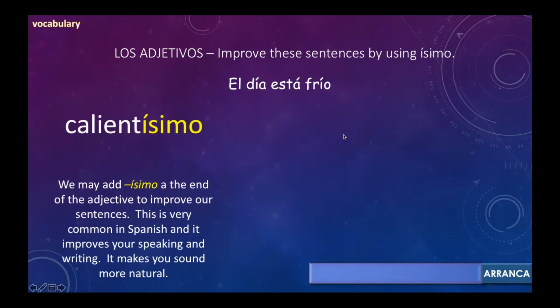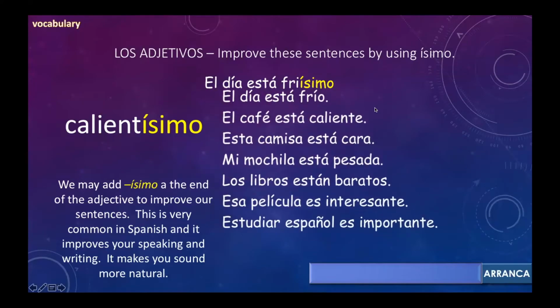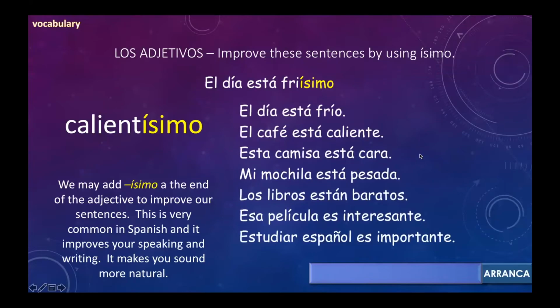So what we do is we take the last letter of that adjective and we add ísimo, or ísima if it is a feminine word that you're trying to describe. Now we have all these sentences here. El día está friísimo. So we are going to take all of these sentences and emphasize the idea that each adjective is trying to convey. So I'm going to give you some time to change those sentences into a more emphasized version of themselves. Off you go.